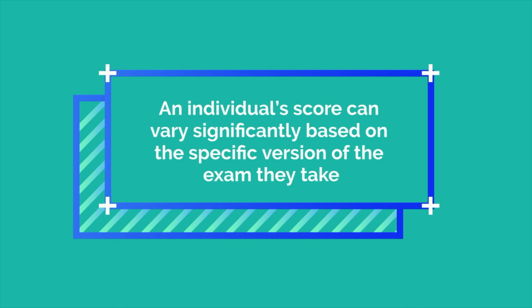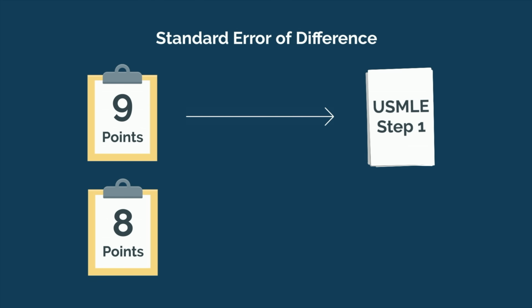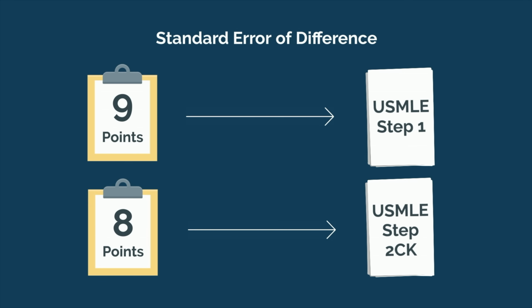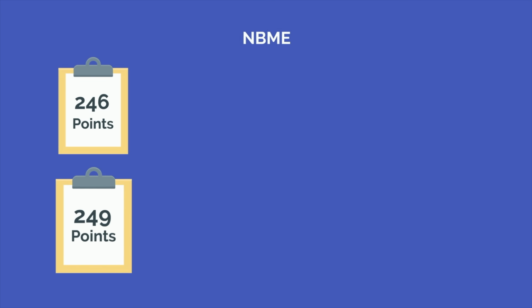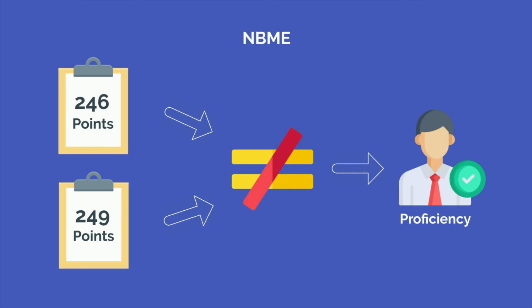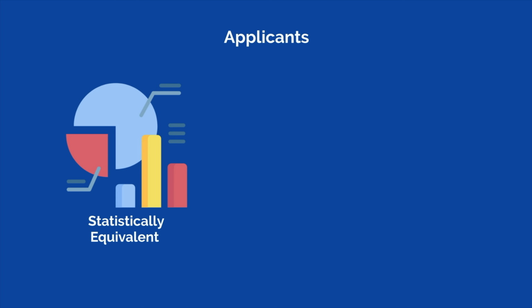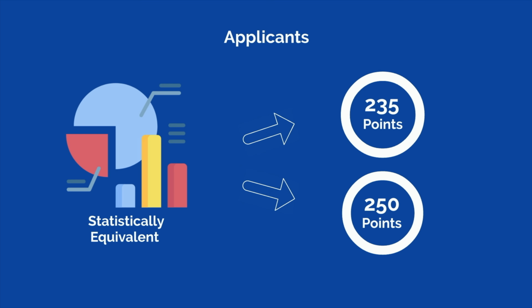Statistics aside, the key takeaway is that an individual score can vary significantly based on the specific version of the exam they take. Furthermore, the standard error of difference, which is used to determine if the difference between two scores is statistically significant, is approximately 9 points for Step 1 and 8 points for Step 2 CK. The NBME reports that if two examinees' scores differ by 2 or more standard errors of difference, then the two examinees are likely different in their proficiency. This means that applicants should be considered statistically equivalent if their scores are within 16 to 18 points of each other. For instance, a 235 should be considered statistically equivalent to a 250.